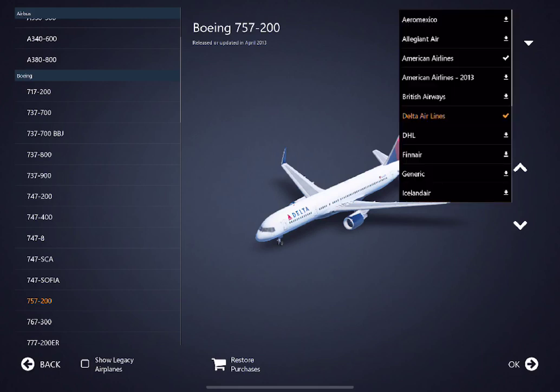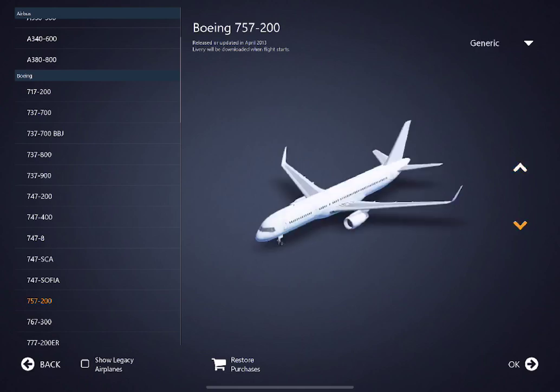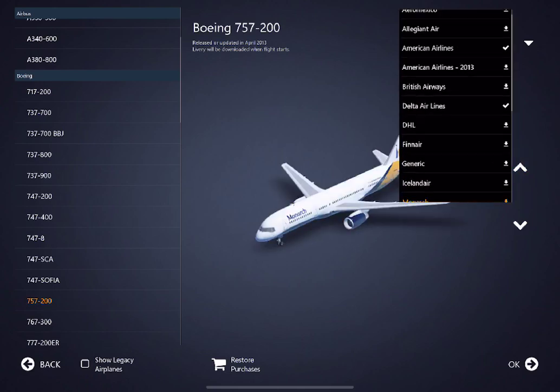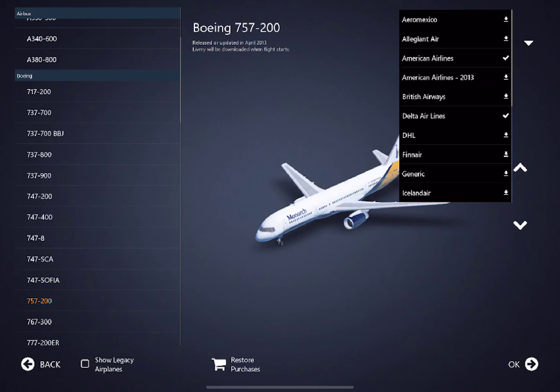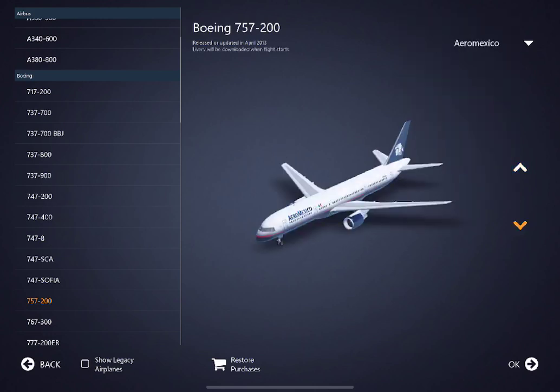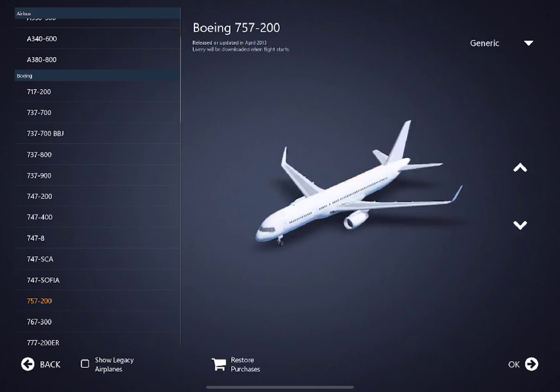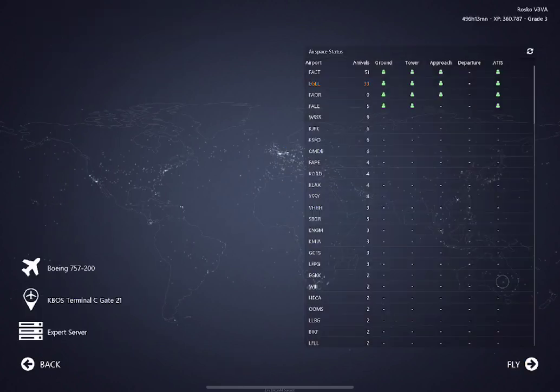Now, I wonder here, if I go to Northwest, no, do they all have, yeah, they all have winglets. Oh, wait, Monarch does not have winglets. I wonder if that makes a difference. What doesn't have winglets? DHL. Let's start with the winglets, and we'll go from there, because most 7.5s have winglets now.